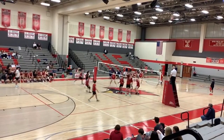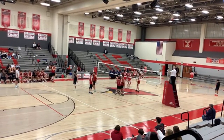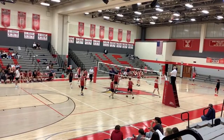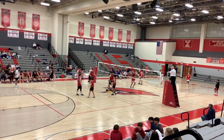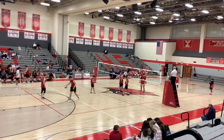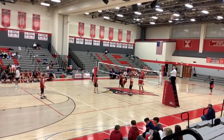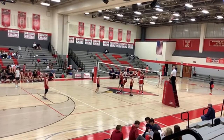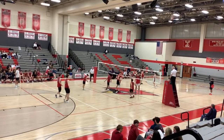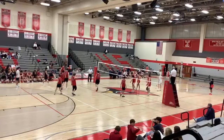Another short serve. Oh! Tool right off the block. Upper Dublin is hype. 22-14. Upper Dublin is up by 8 right now. They sub Watt in. Let's see what he's got. Into the net, unfortunate. And he's coming back out immediately.